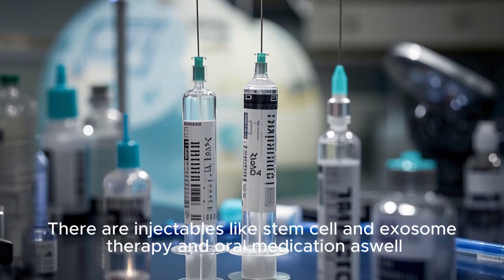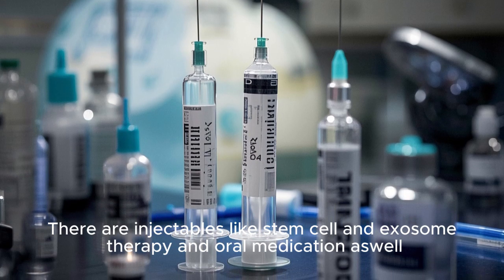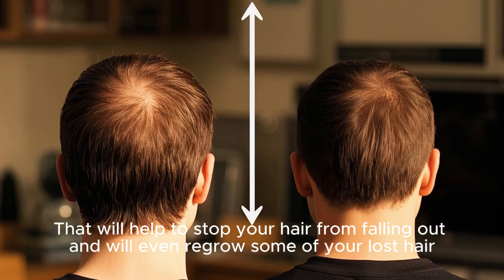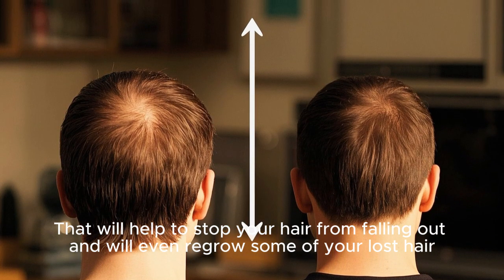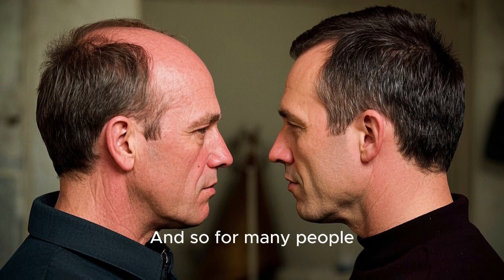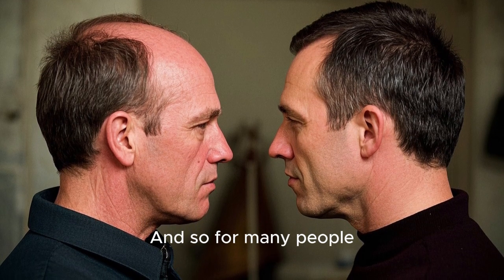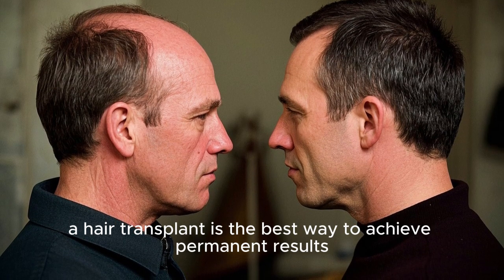There are injectables like stem cell and exosome therapy and oral medication as well. That will help to stop your hair from falling out and will even regrow some of your lost hair. But medication isn't a permanent solution. And so, for many people, a hair transplant is the best way to achieve permanent results.